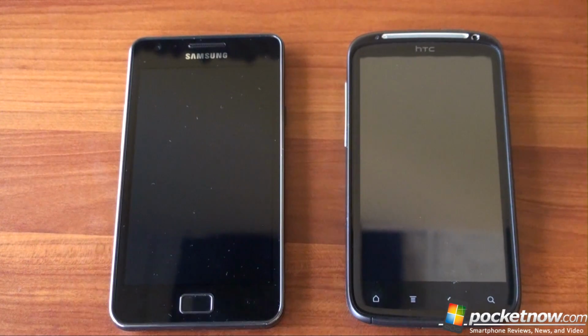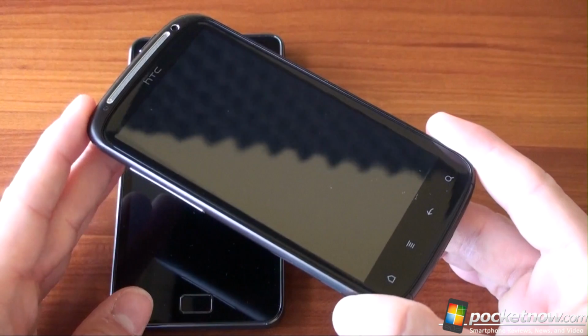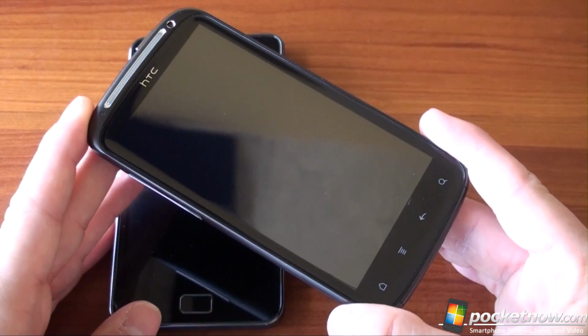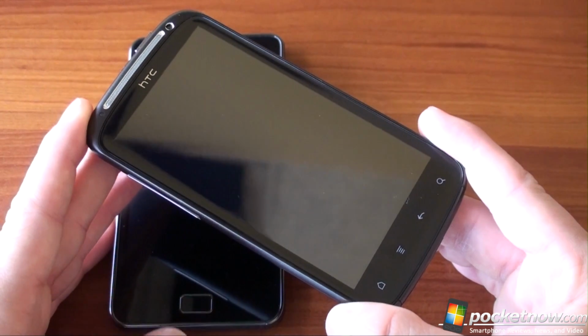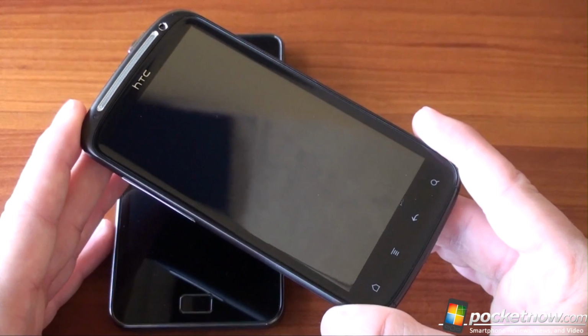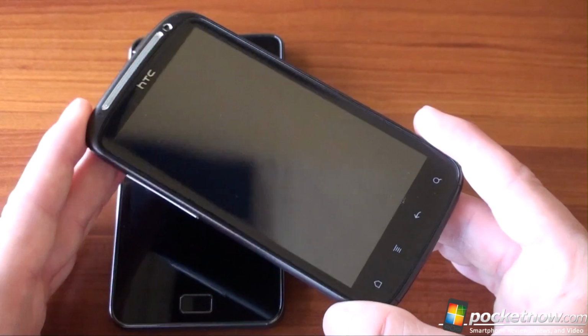Now let's talk about specifications. The HTC Sensation ships with Qualcomm's brand new 1.2 gigahertz Snapdragon dual-core CPU. This is the first time HTC has shipped a dual-core CPU. You also get 768 megabytes of RAM for multitasking. You get a gigabyte of ROM plus 8 gigabytes of storage provided by the microSD card included in the box.